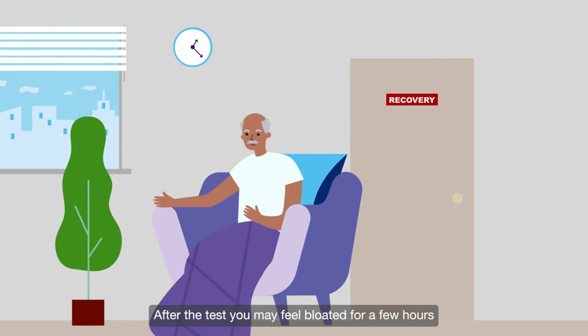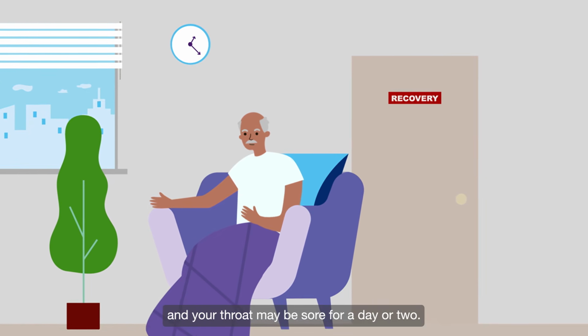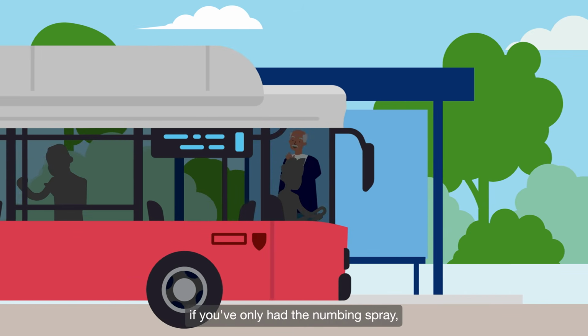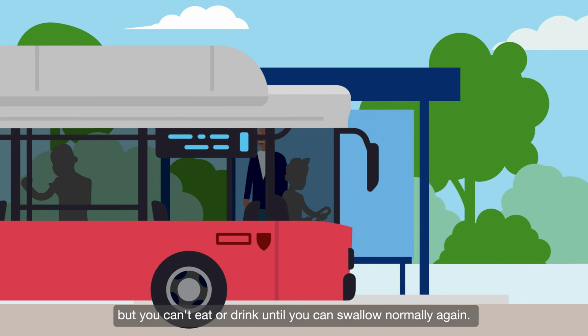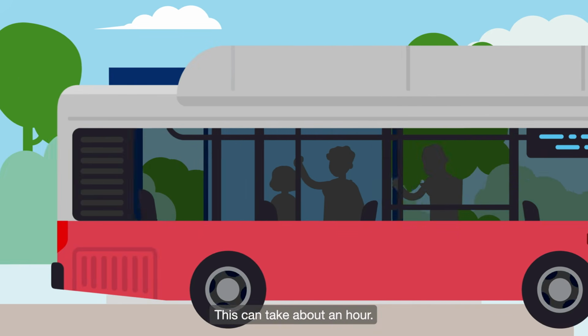After the test, you may feel bloated for a few hours, and your throat may be sore for a day or two. You can usually leave shortly after the test if you've only had the numbing spray, but you can't eat or drink until you can swallow normally again. This can take about an hour.